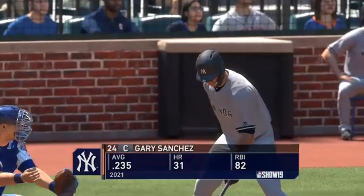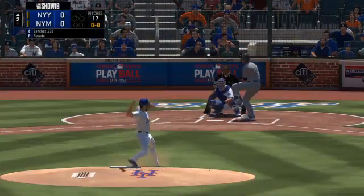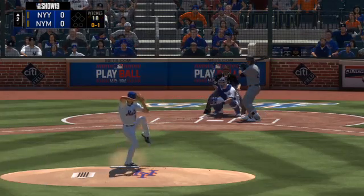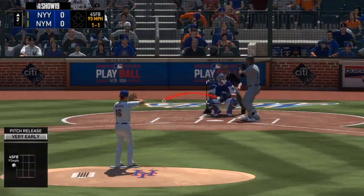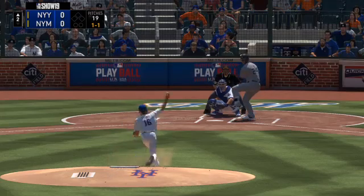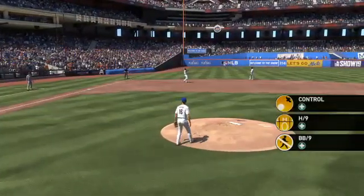Stepping into the box, Gary Sanchez. And he's a guy looking to break out in a big way. Hasn't been getting the results he or his club have been hoping for. 0-1 the count. Outside for a ball, 1-1. Shot to third and handled for the first out.